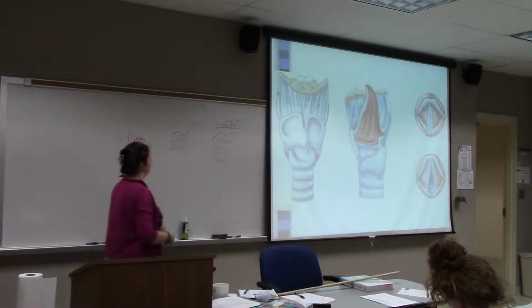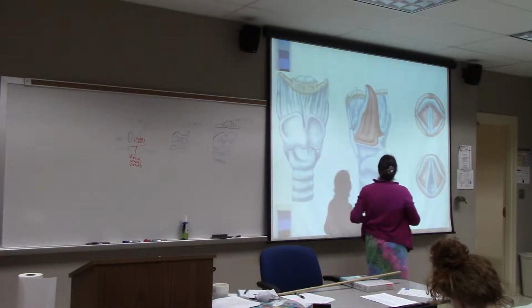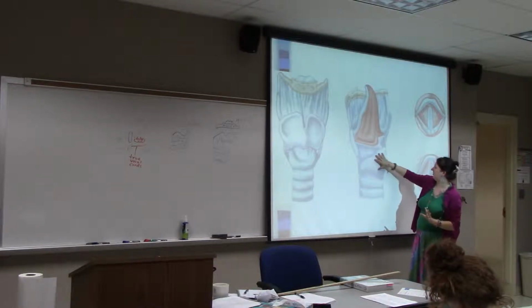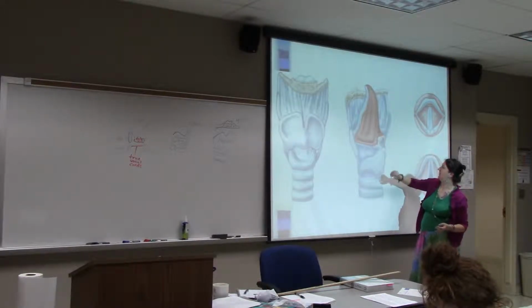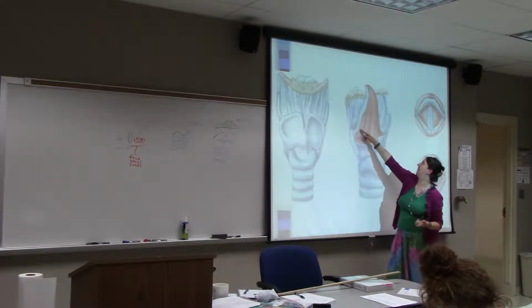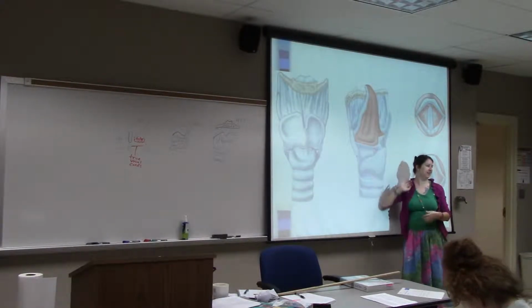So here is the anterior view, thyroid and cricoid cartilage, a little bit of epiglottis at the top. This is just a partial sagittal section. So here it shows a side view of the cricoid cartilage, how it's shorter in front, taller in back. Here's just a piece of thyroid cartilage. There's the epiglottis, and we can see a little bit of the vocal apparatus here.